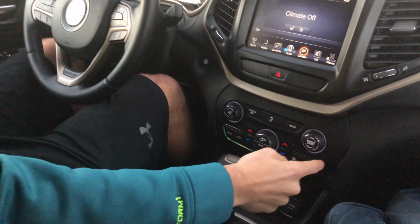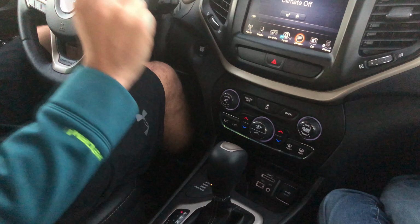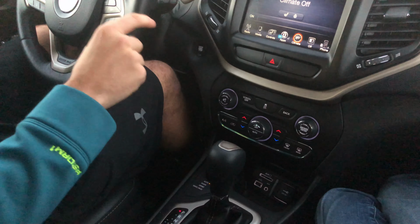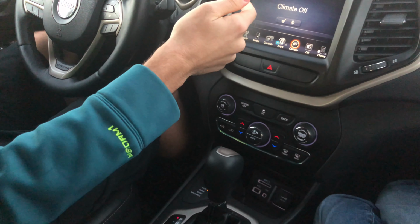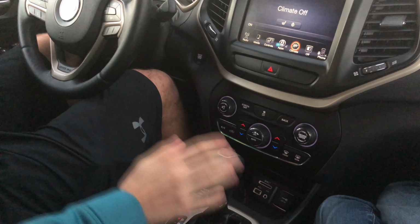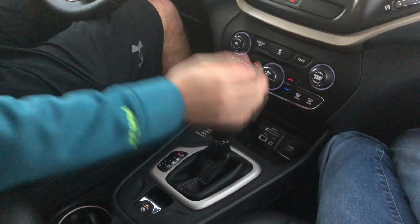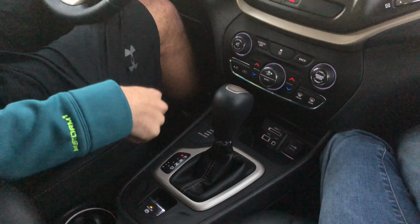Here you have physical buttons for climate and music. I really like this. The only thing I wish they included physical buttons for, which they did not, is the heated seats. It's very annoying to get in and have to wait for the system to boot up before you can start those heated seats. Moving down here, you can see we have power outlets for just about everything you would need, including an SD card. Also the aux port, if you want that.